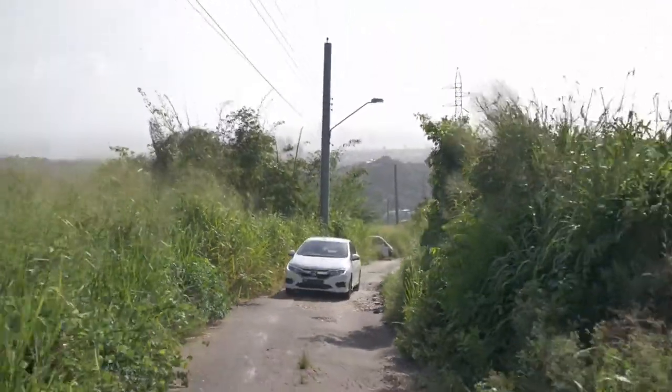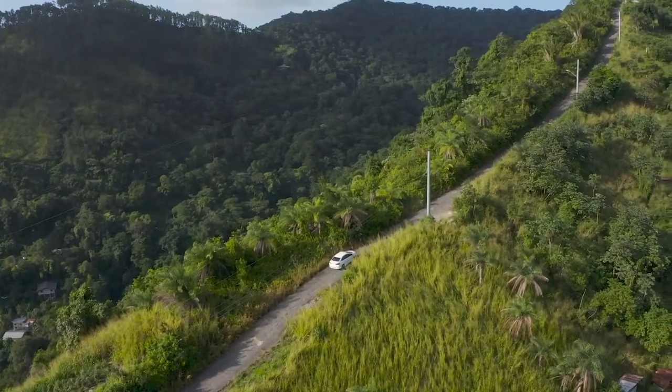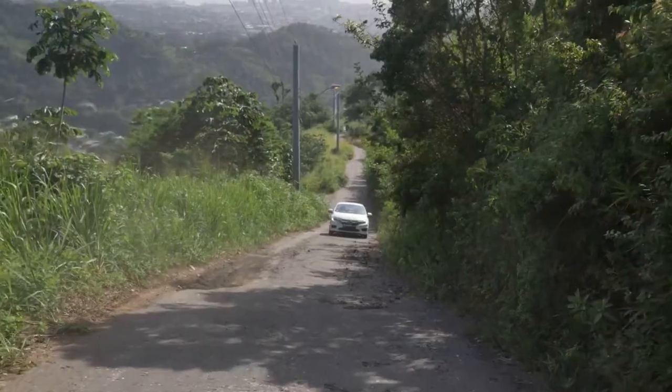Railroad in this pothole. Let's see how we do.